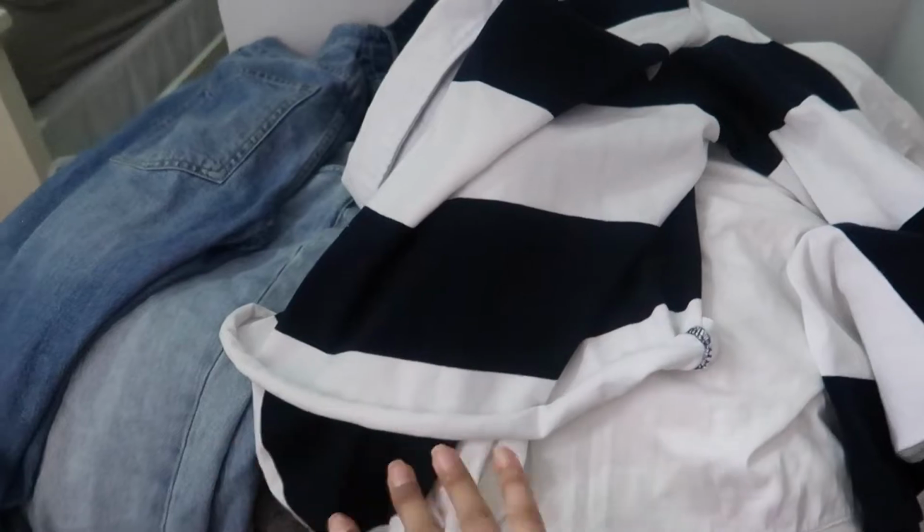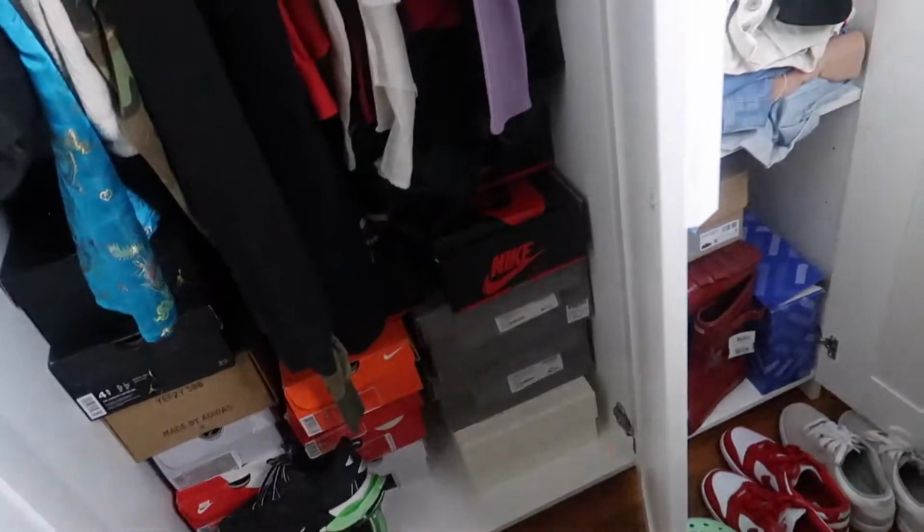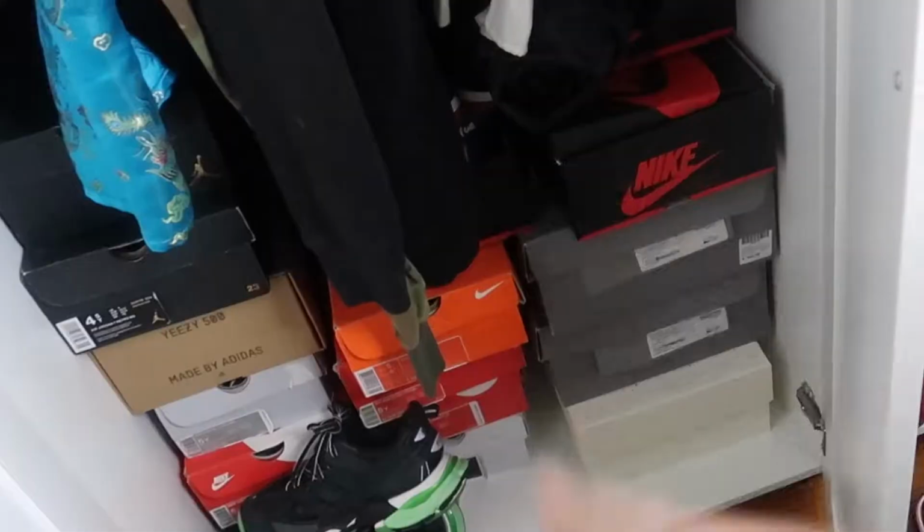I don't wear almost everything that's in my closet, and these are the clothes that I have to put away. So I have these right here. These are the sneakers and my little Crocs that I have to put away. And for the most part though, everything's pretty much away. I love that for me.